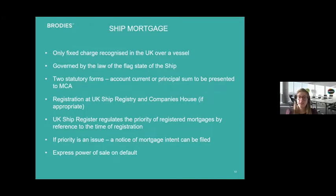So if it's vitally important that a mortgage is registered with first priority against a vessel, then a notice of mortgage intent form can be completed. So before the mortgage is granted, the lender can complete and file a notice of mortgage intent, even if the ship is not registered in the name of the borrower yet. On receipt of the notice, the registrar makes a record of the intended mortgage. And if and when the mortgage is presented for registration, the mortgage takes effect as far as priority is concerned from the date of the record of the notice made by the registrar.